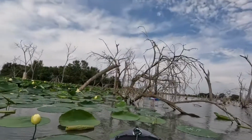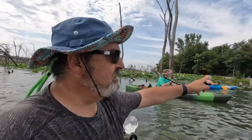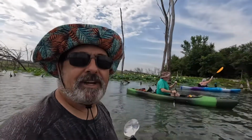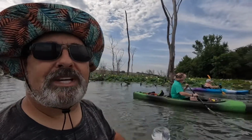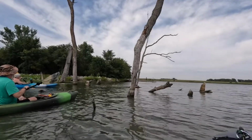And now, off to the island. Right there. So there's the island over there, and you can already see some picnic tables and fire pits, so this is going to be cool. Dock is right over there, and that's where we're going to head.